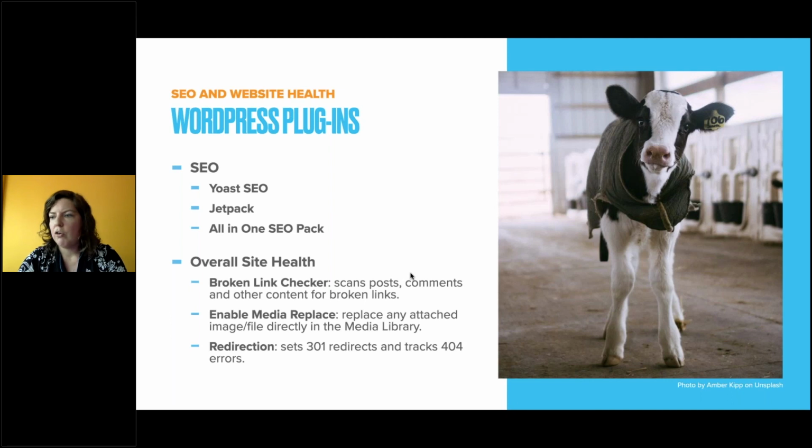And then as far as overall site health, these are just 3 plugins that I really use, especially after I do a site redesign or something like that. The Broken Link Checker is wonderful. This also helps because people are changing URLs all the time. So you're setting up redirection for your own 404 errors or redirects. You also want a broken link checker for checking other people's links that are no longer working, so that anything you're linking to works and you're not sending people off into the void.